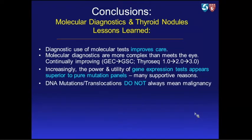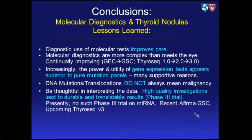Remember, a mutation or a variance, as Andrea said, is not anything that means malignancy all the time. We need help in understanding which ones are bad and which ones are not. We don't know that yet. But be thoughtful as we all interpret the data.